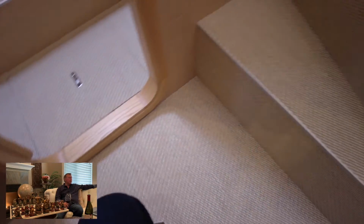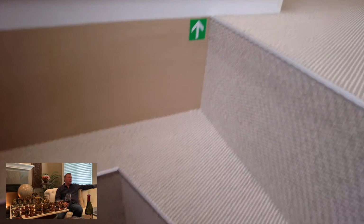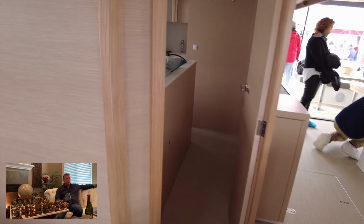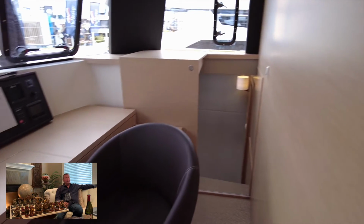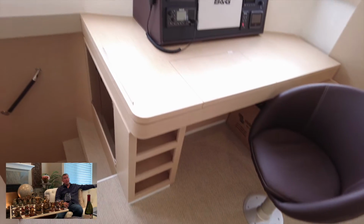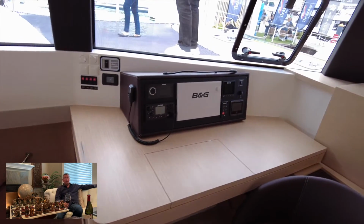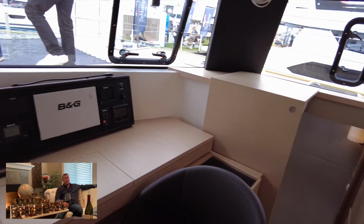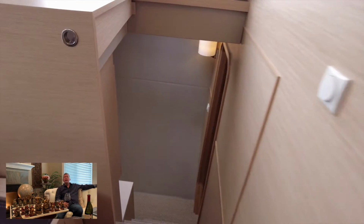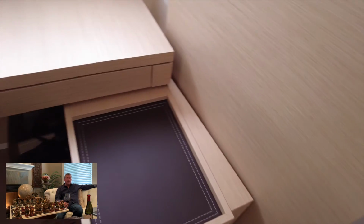Moving back up into the saloon, you can see the forward-facing nav station. Now, hats off to Neel. They put a real seat at this. I hear all this talk about how a forward-facing nav station is necessary on a cat or a tri. I don't know why. It's the same guys who were just previously on a monohull, and they sure as heck didn't have a forward-facing nav station that they could see out of on the monohull, and they seem to circumnavigate the globe just fine. But if you're going to have one, and it's great, you have a desk there, have a chair that you could actually do a night watch in.